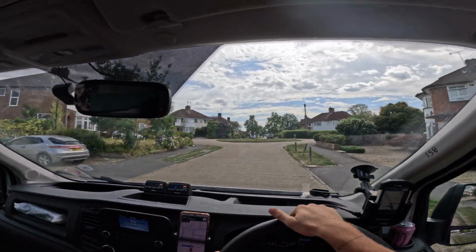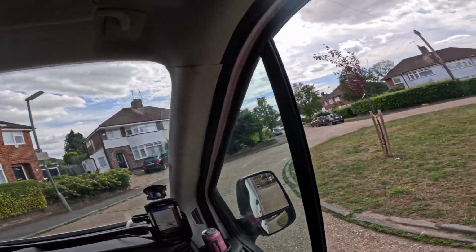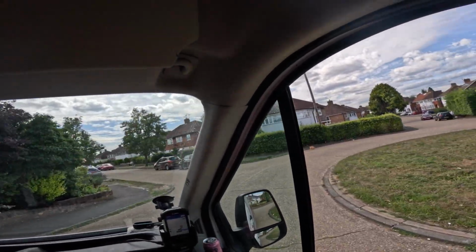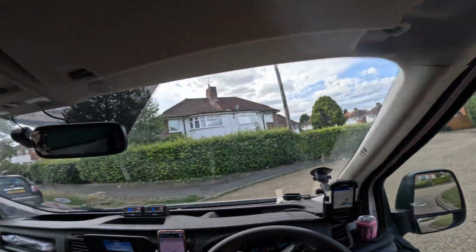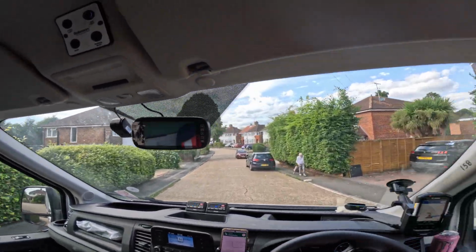Around this little mini roundabout. Well, it's kind of a big mini roundabout, but hopefully that cat goes. There we go. And our address should just be somewhere on this road here.